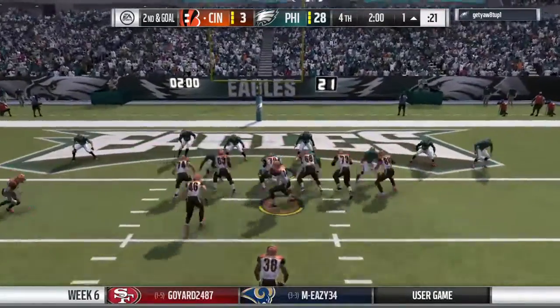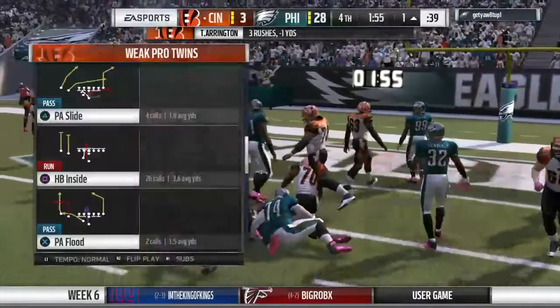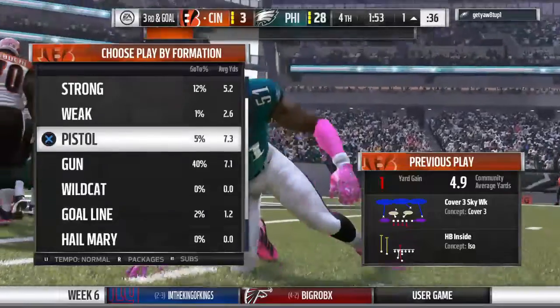Second and goal from the 1. And they'll run it here. And he is met at the line of scrimmage, and he goes down right there. Calling a gain of a yard as they get a little bit closer here.